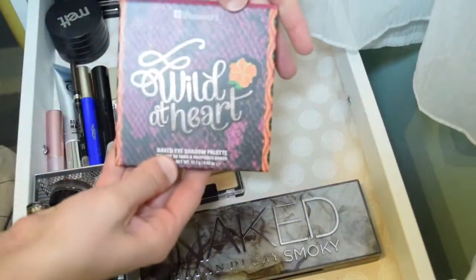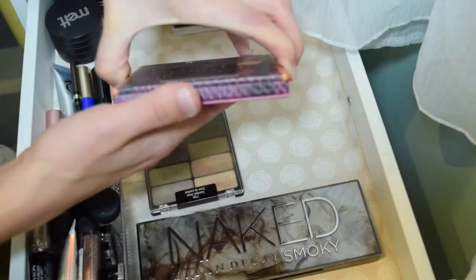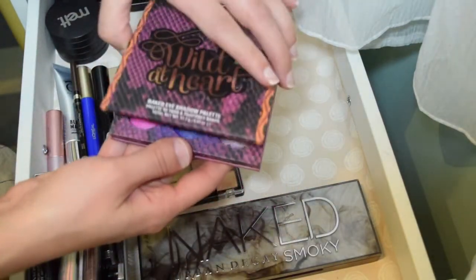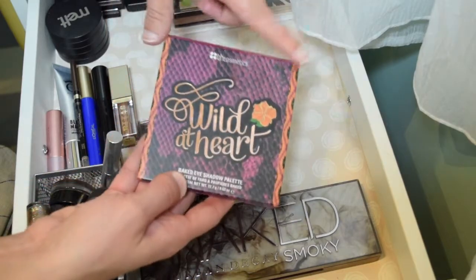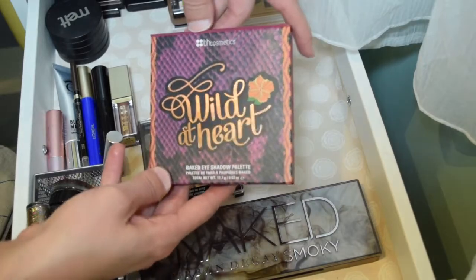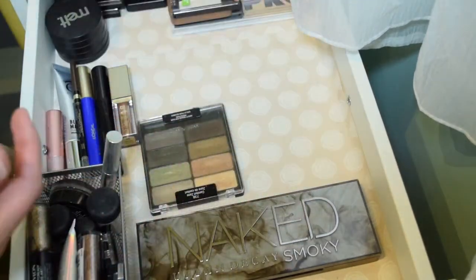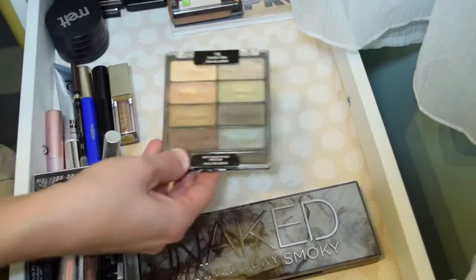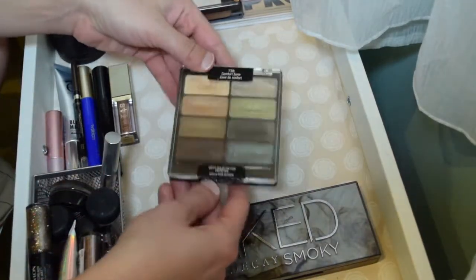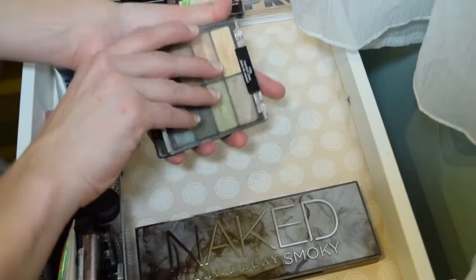This is the Wild Heart palette by BH Cosmetics. One of my good friends, Katie, got this for me a couple of years ago. It's really pretty. This is another palette you need to use something like an Urban Decay setting spray with. But I'm going to pull this, and I'm also going to pull this Comfort Zone palette by Wet n Wild. This is a YouTube classic.